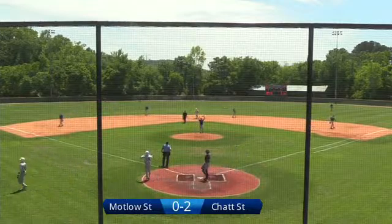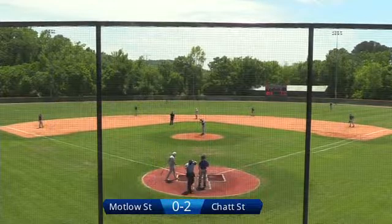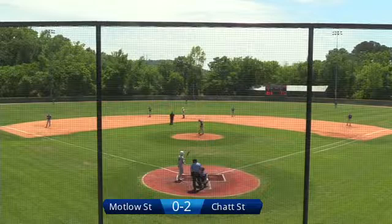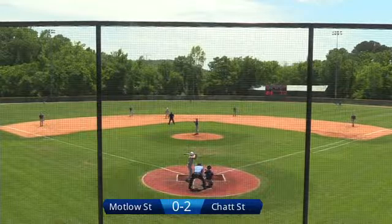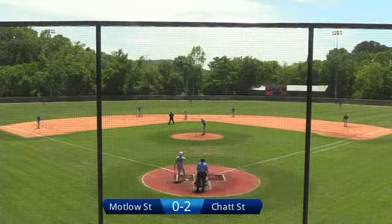Now, stepping in the box for the Motlow Bucks is number 18, Nick Cossey. Reed Leonard checks the runner at second base, and quickly gets ahead 0-1 with a slider.